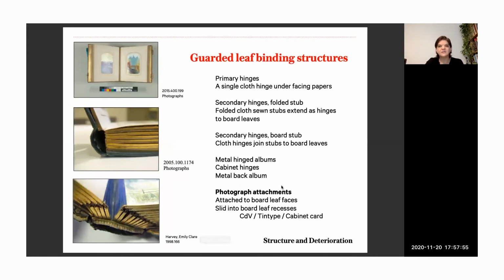On the other hand, the guarded leaf binding structures. This is an accommodation of a thicker card, something of more bulk. And with individually mounted images, the flexible leaf bindings, as I said, no longer work. And stiff board or guarded leaf albums, where a board is guarded to a stub, quickly appear on the market. CDV albums and later, larger format cabinet card albums are found in great numbers across photographic collections. And here are some of the more common ways that they are constructed.